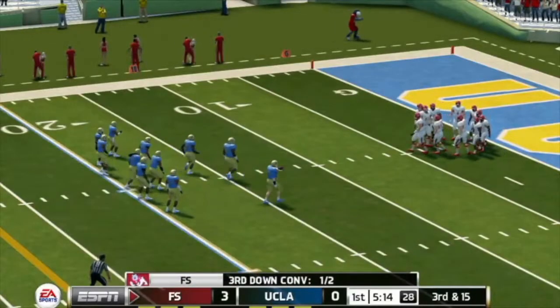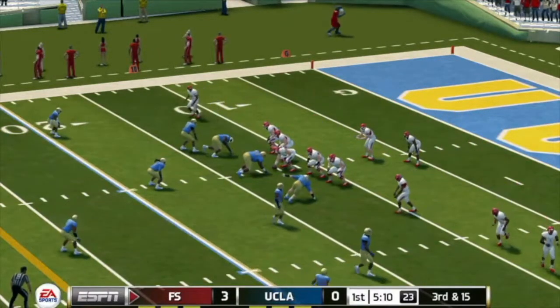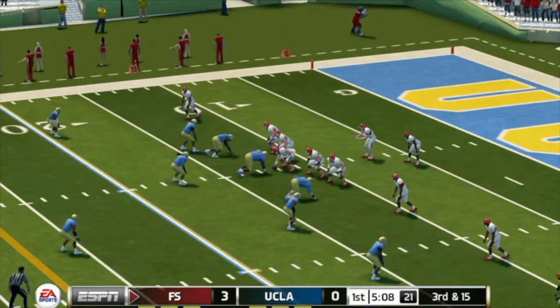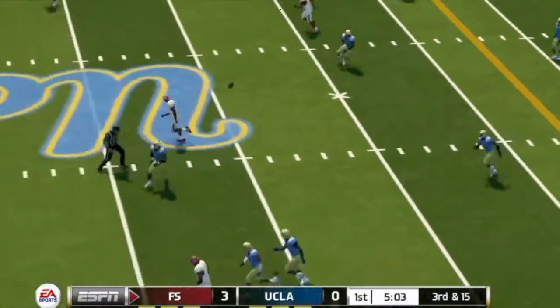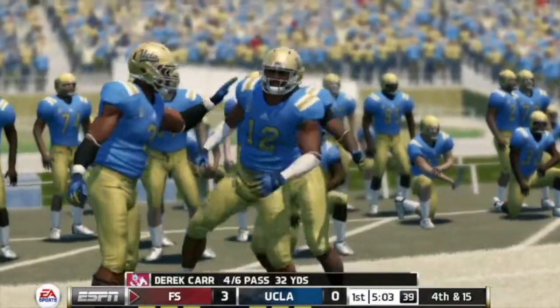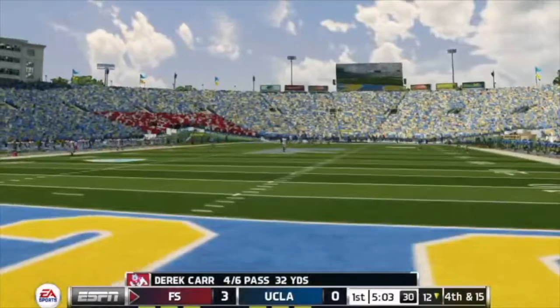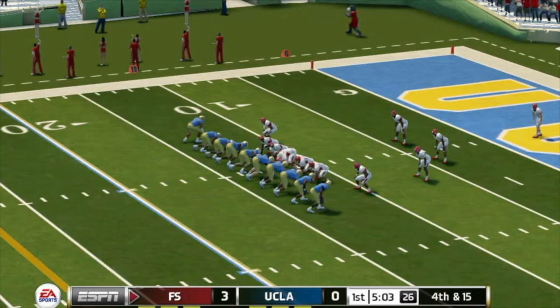From their own 12-yard line, 3rd down. He wants it all. Incomplete. That one sailed on him. He wanted his receiver, but I think that may have slipped out of his hands. McGuire is the punter.